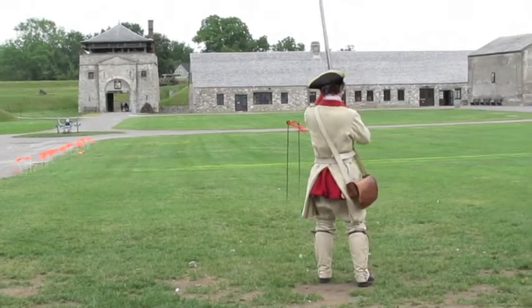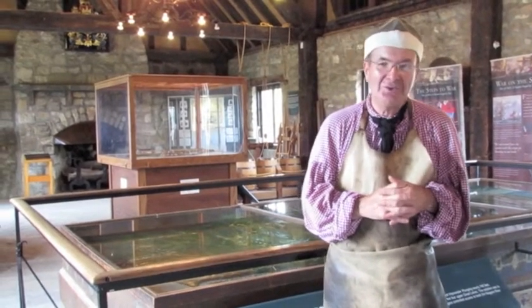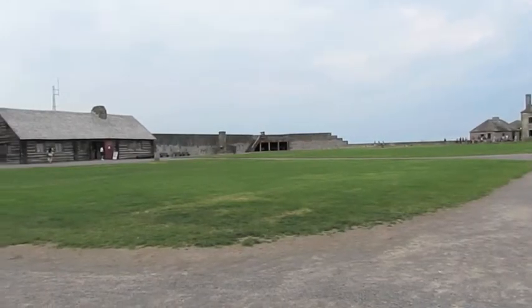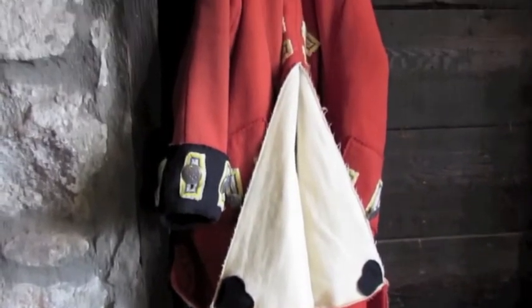We play games with them. We set up period games. One's called Bat and Trap that we like to play with them, and another, if we have enough kids here, is called Biddle Battle. Also, we have somebody in the bakehouse cooking, and usually somebody doing wash the way it would be done in the period, washing some of the clothes here for people.